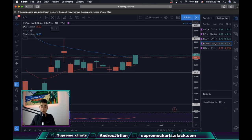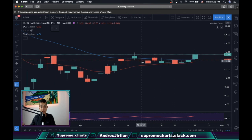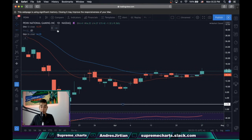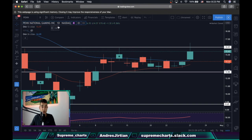Number 4 is PENN Gaming, PENN National Gaming. So PENN is also a stock like the last one, like Disney, that had been tightening up in this daily time frame, where we had low of Corona at $3.75, also a very volatile stock. High of the bounce at $15.97. We had a low. And over the last also week and a half, we have been in this tightening range.